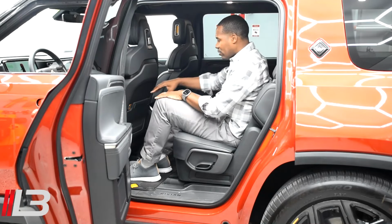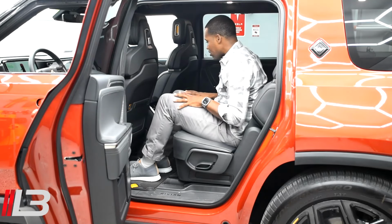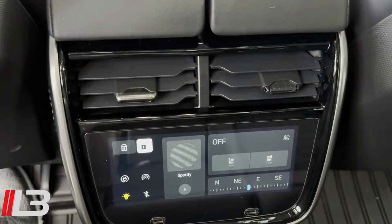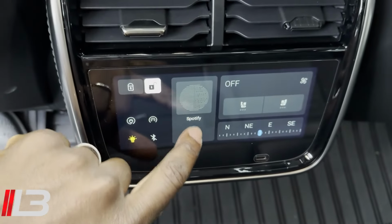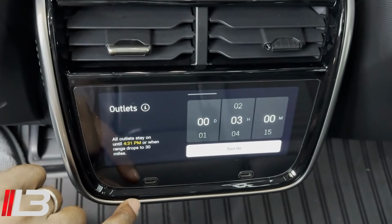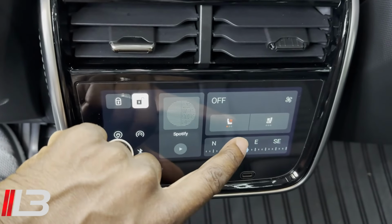And looking on down behind the seat, it has this area for you to go ahead and put stuff. There are the all-weather mats in here. I'll show those in a little bit. There is a touchscreen back here. Now you can control climate. You can see the compass, control music, Bluetooth. You can even turn the lights off and on back here, which is actually pretty cool. As well as you can lock the screen, you can control the climate, all that stuff. Now there is no video back here, but at least you can control the music back here. There's also some USB-Cs at the bottom here.